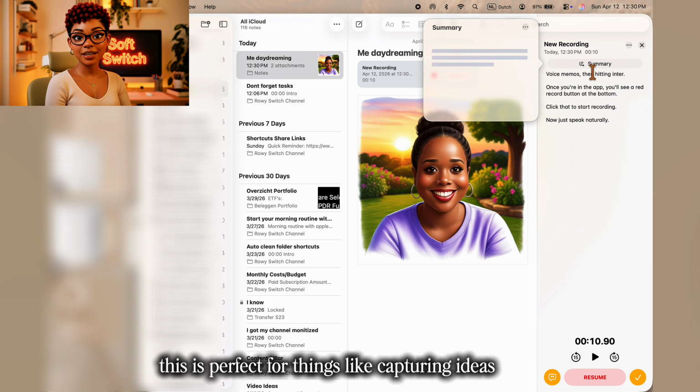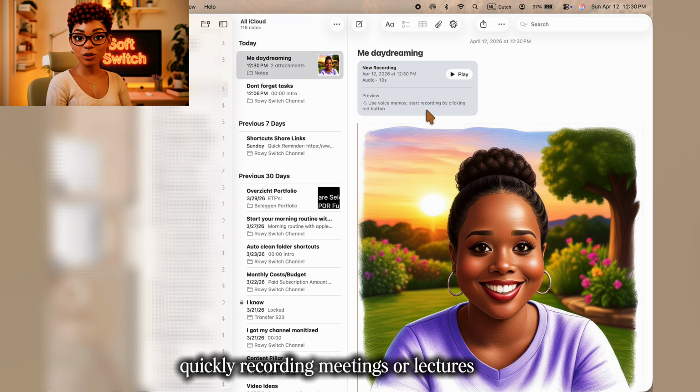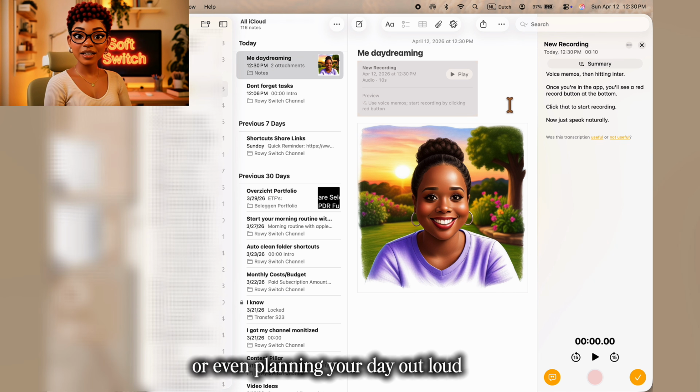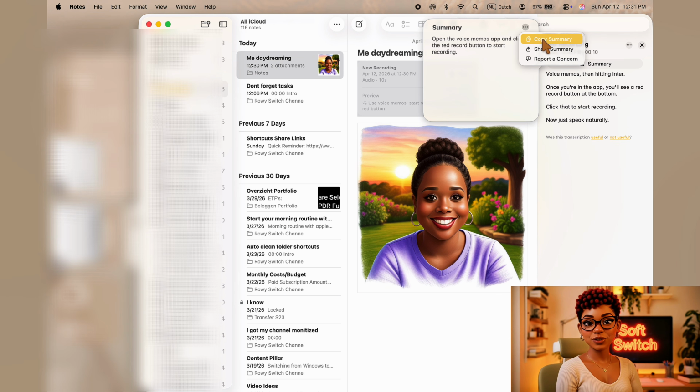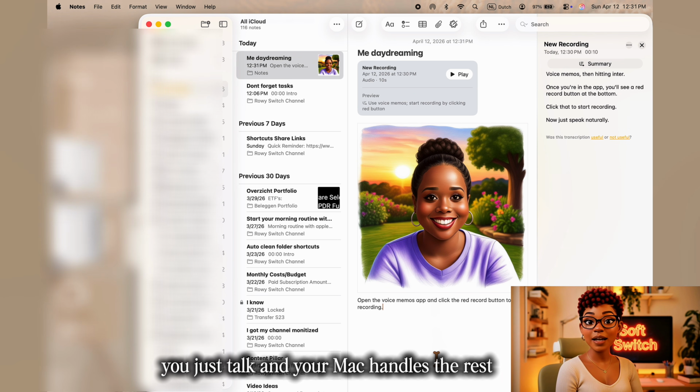This is perfect for things like capturing ideas quickly, recording meetings or lectures without you manually having to take notes, or even planning your day out loud. So instead of stopping what you're doing to type, you just talk and your Mac handles the rest.